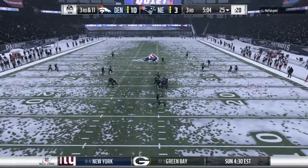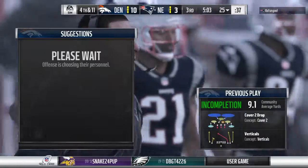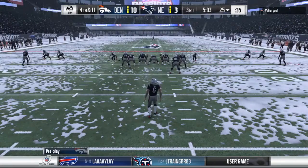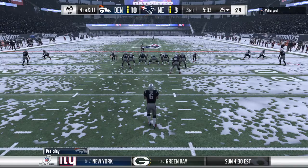He'll look to throw. And this is going to be incomplete. We're into the second half now, and this is an offense that continues to struggle to sustain a drive. Looks like they're just totally out of sync, whether they're running the ball or passing the ball like we saw there. I don't know. The rhythm seems off.